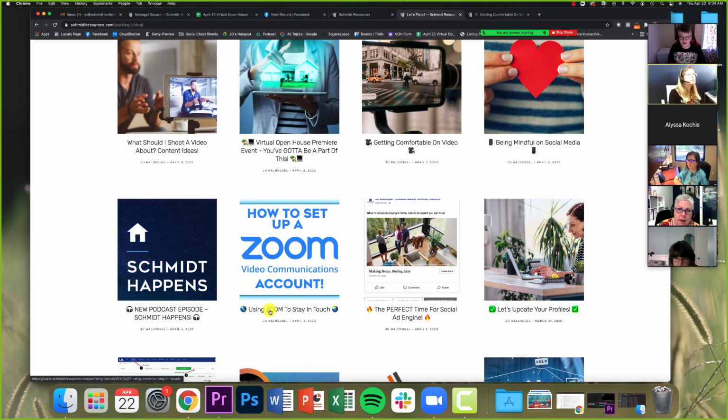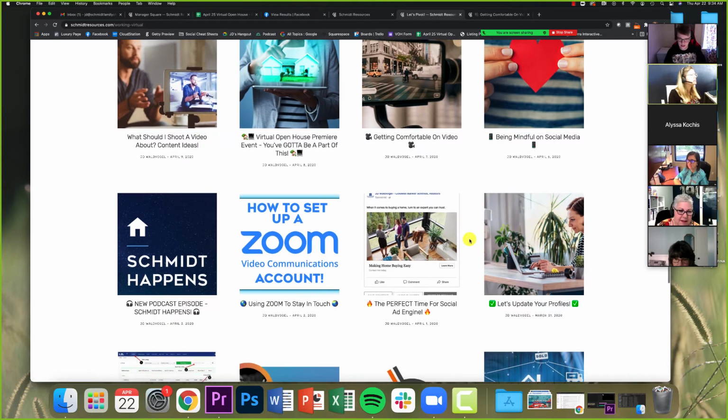And I remember about 2 weeks ago, I was asking an agent, like, do you need help setting up Zoom? She's like, I know how to do it. I got Zoom down. It's just crazy, all of these transitions that we've all made and these things we know like the back of our hands.